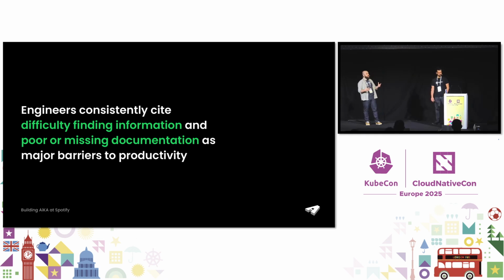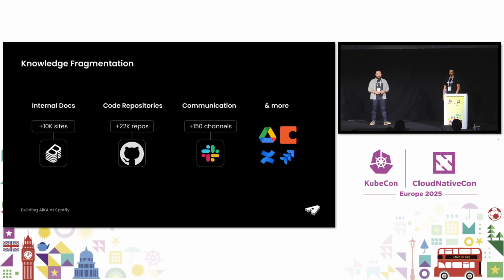What that means is that our engineers have to spend time looking across multiple systems to retrieve information. Let's look at how this fragmentation looks. So, as a Spotify engineer, when you have some doubts, some issues, what do you do? First, we have our internal documentation, tech docs, where we have more than 10,000 sites. With this scale, it's not only difficult to keep all the information up to date, it's also difficult to find the right site that contains the information you're looking for.